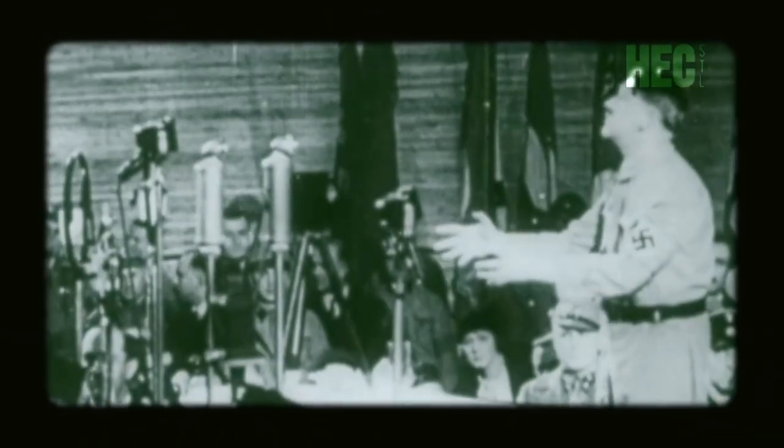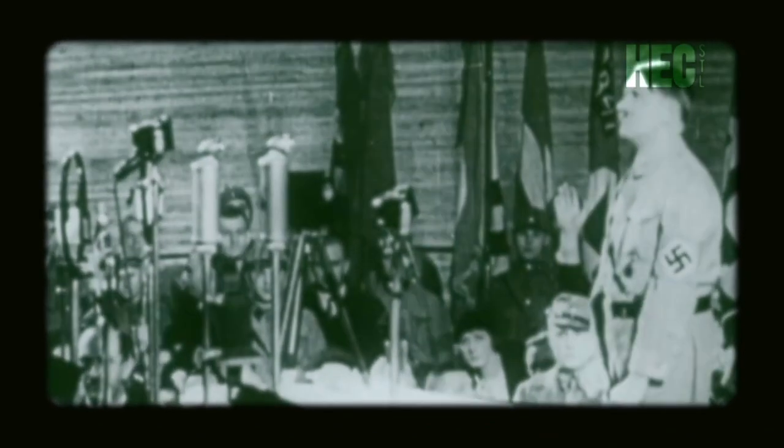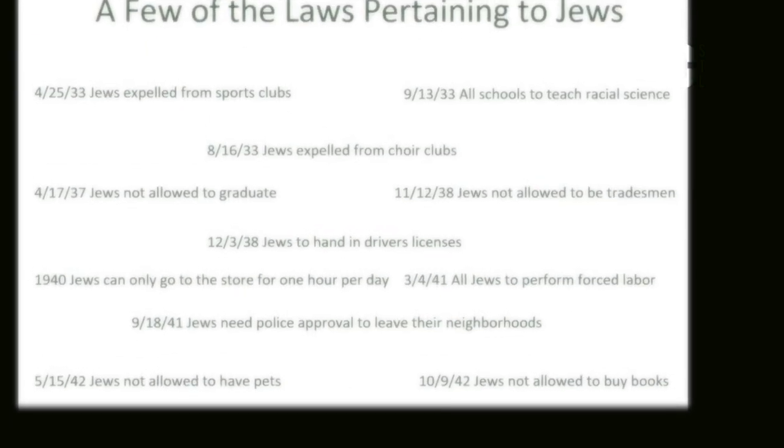And then in 1933, Hitler came to power and life changed very quickly. My grandfather was a judge and so he lost his job within, in my mother's estimation, weeks or a month maybe, because no Jews would be allowed to have any kind of influence in a courtroom.